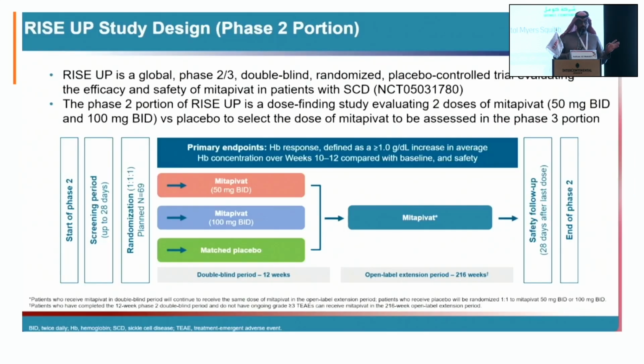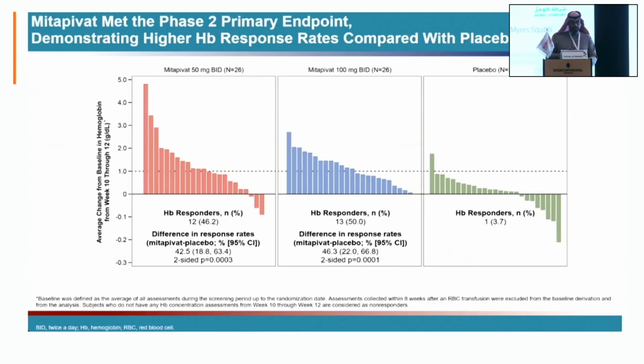Okay, I just put these slides for a drug that is not USA FDA approved, and they are recruiting for phase 3, but I think this is an interesting drug. They were looking at mitapivat. Mitapivat has been approved by the USA FDA for pyruvate kinase deficiency, but now there are studies in both sickle cell disease and thalassemia, and the goal is really just to increase hemoglobin, in a way similar to Voxelotor but with a different mechanism. It seems that around 46% of patients achieved their goal of around a 1 gram increase in hemoglobin.